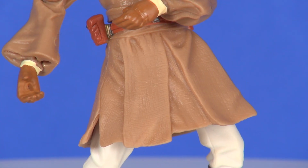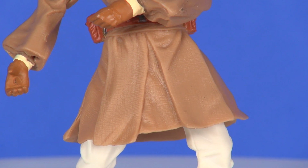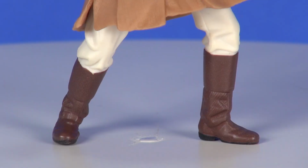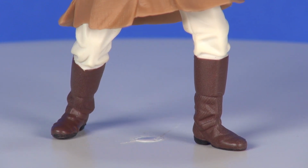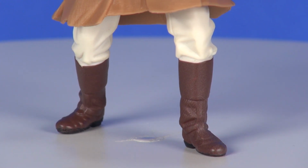Sculpting of the robes below the belt line continue to look pretty good. Again, a nice fabric flow sculpted in there. And then as far as the legs of the figure goes, things are looking pretty good. Again, a very action-oriented styled posing here with the knees being bent a little bit. Nice bits of wrinkles sculpted in for the fabric. And then his boots are looking quite proper as they should be.